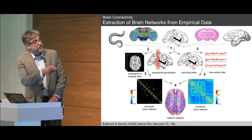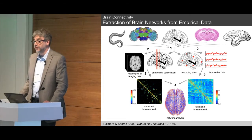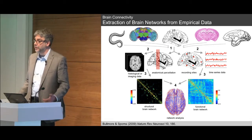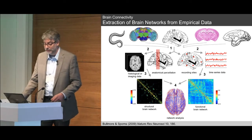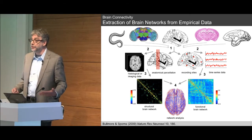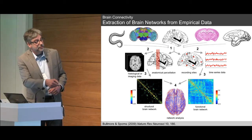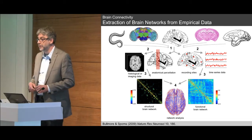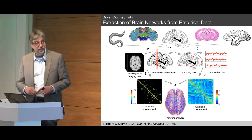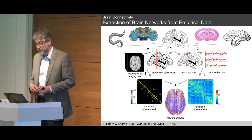On the right, a different set of activities involving the recording of time series with a variety of methods, whether it's EEG or MEG or fMRI in the human domain, or perhaps electrode recordings of the kind that John Beggs showed, spike recordings. Those time series can be processed into functional connectivity matrices, where now the coefficients in this square matrix refer to the statistical coupling between those recorded sites and the strength of those, and that's another symmetric, in this case actually a full matrix of coefficients.